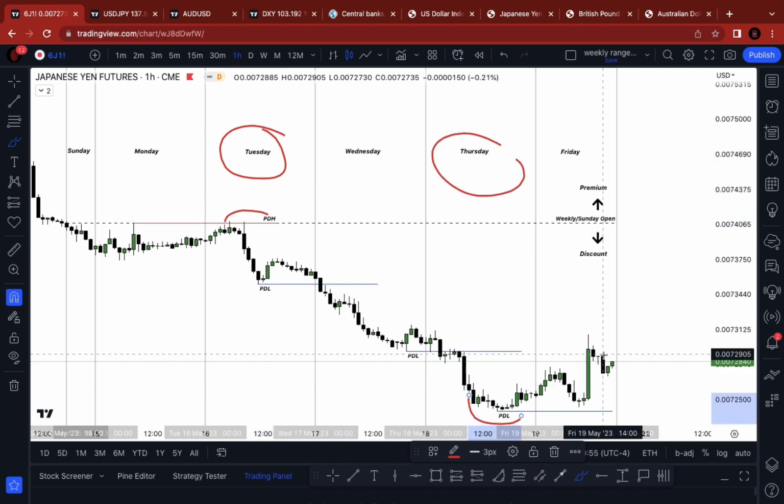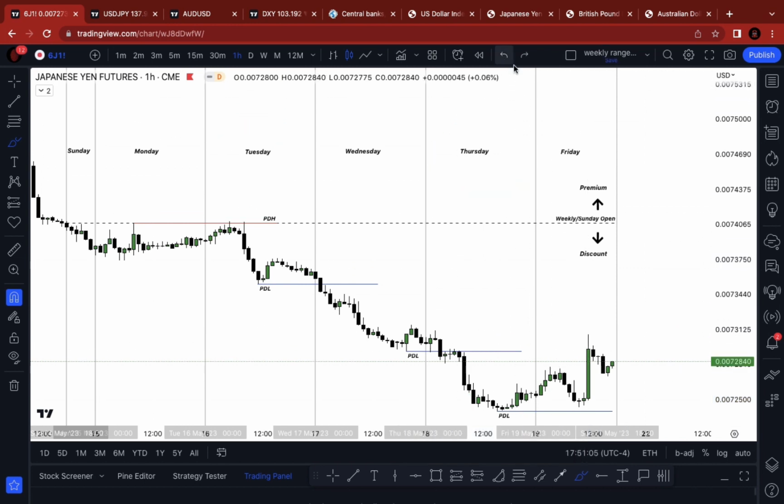And you can see how Friday gives you a counter trend opportunity to go long. Or even Thursday gives you an opportunity to go long at one point of time. So that's what you'd normally be looking for in a sell week.